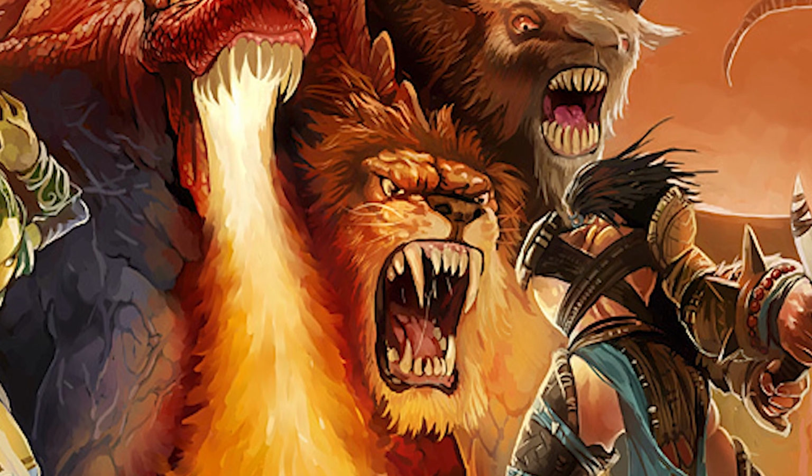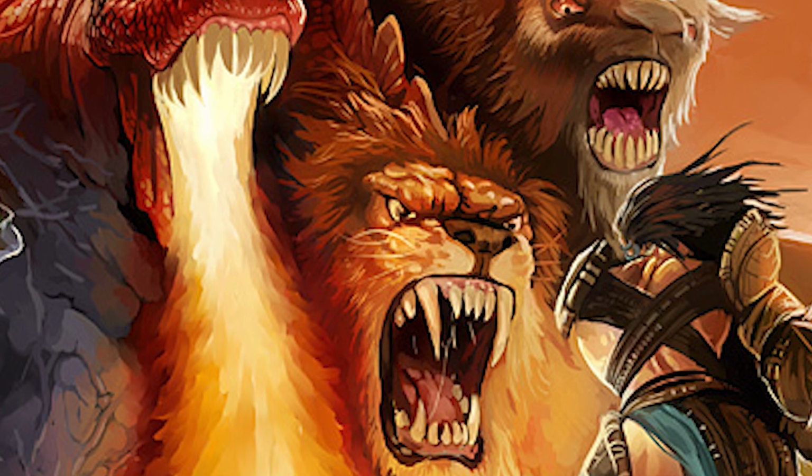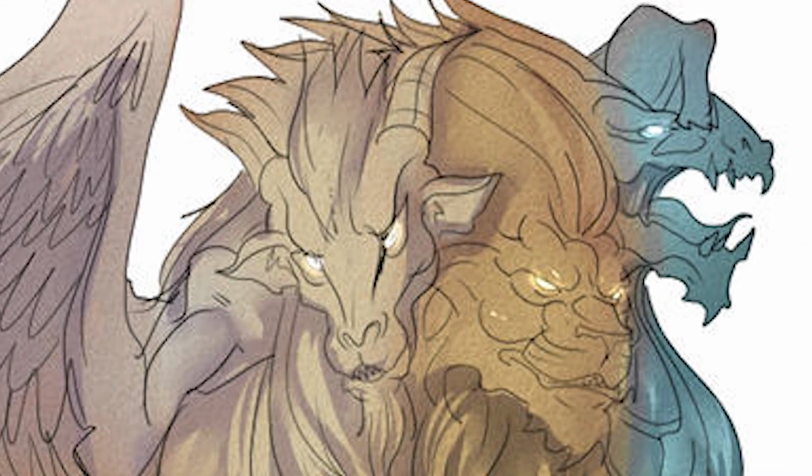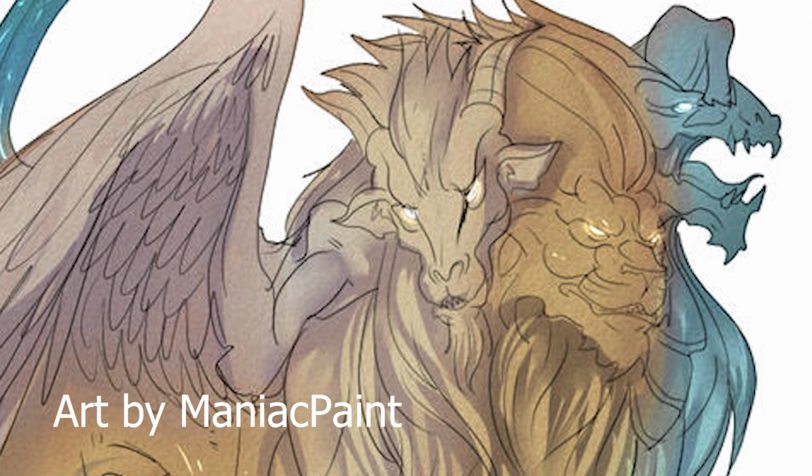For a second feature, we have Terrifying Roar. Once per day, as an action, the Chimera emits a terrifying roar. Each creature within 30 feet of it must make a DC 15 Wisdom saving throw or become frightened for 1 minute. A frightened creature can repeat the saving throw at the end of each of its turns, ending the effect on a success.